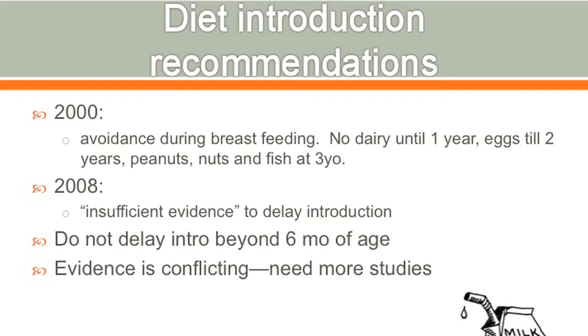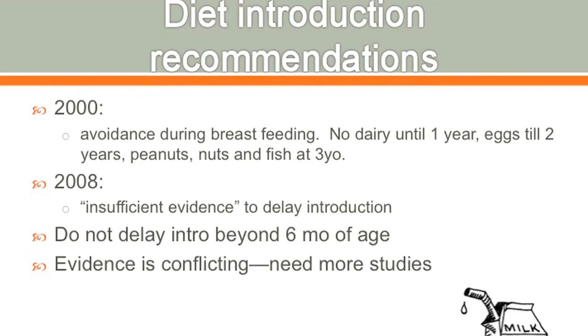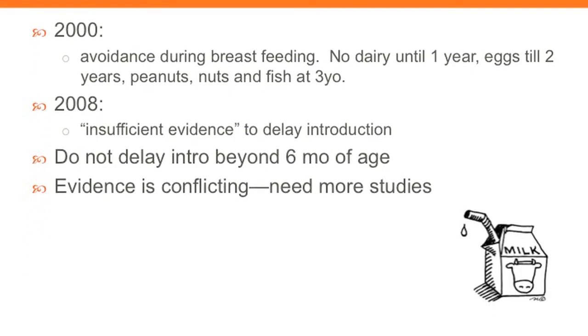And she has, knock on wood, so far not had any issues with food allergy. However, the evidence is very conflicting, and so we do need more studies. But currently, the paradigm is shifting more towards exposure rather than avoidance to prevent food allergy. So the question always comes up, what do we do with exposure during pregnancy and breastfeeding?